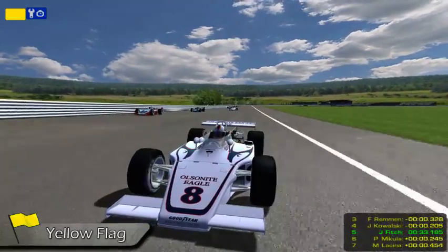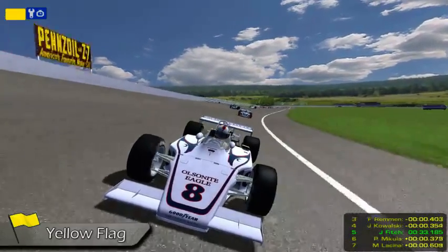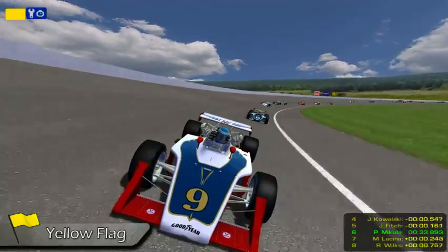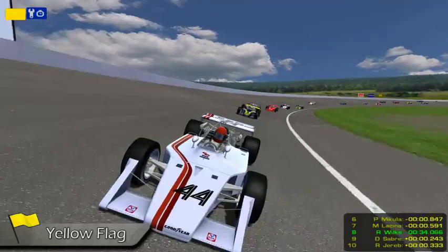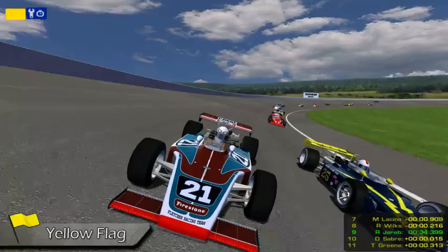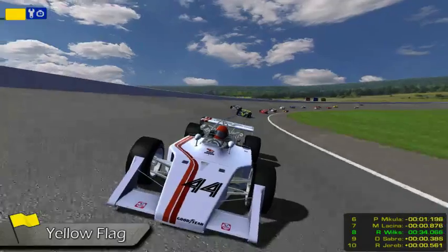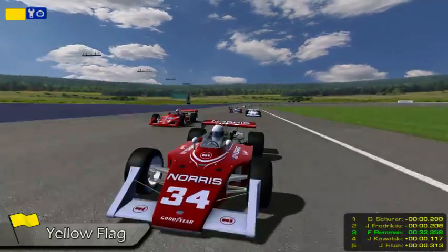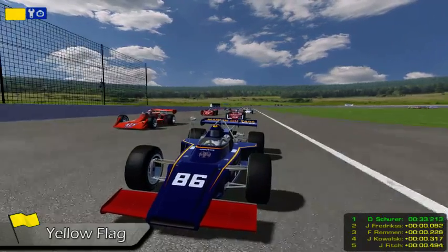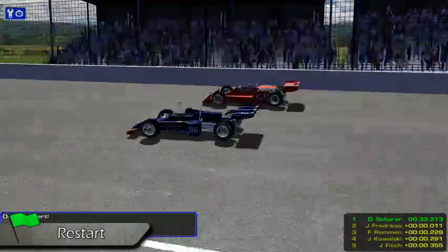Jason Fish fifth with his Eagle 73, and then a stack of Eagle 72s with them in order of Pascal Mikola 6th, Martin Lachina 7th, Richard Wilkes 8th, David Saber 9th, and Raul Yereb 10th. Raul is actually also having a pretty good second heat. I think he ran into trouble early in heat 1. He may not even have been able to take the start actually. But the safety car is in. We are green once again, and Dana Schurer leads the way.